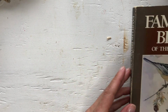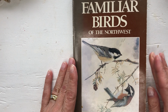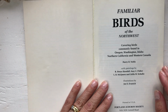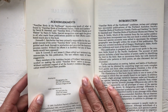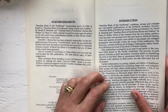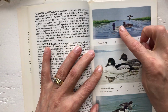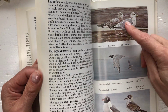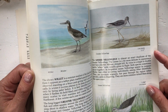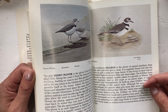Excuse me. Then this, oh, I didn't look at the dates, but I don't think those are particularly old. This is Familiar Birds of the Northwest, and I do have a lot of bird books, but this one was a little bit different, and that's why I bought it. It's 1981, and the illustrations are all in little squares, and I think it's just gorgeous.